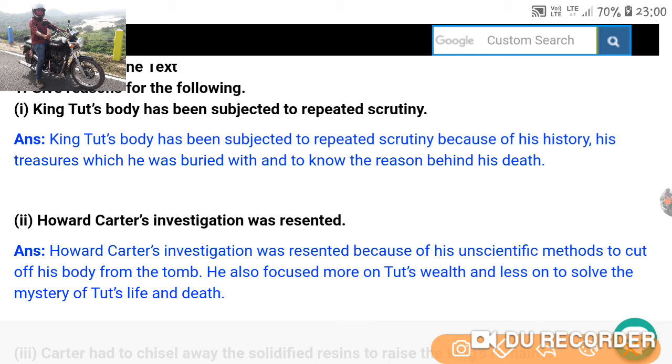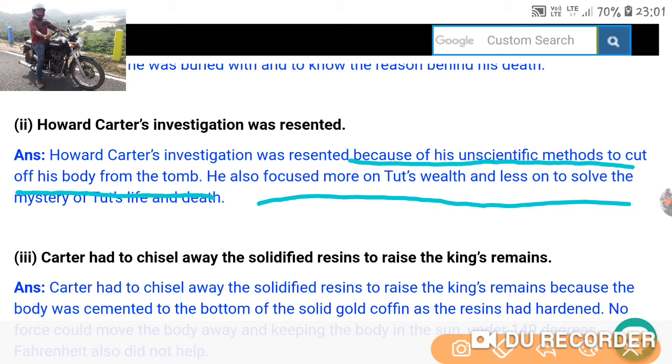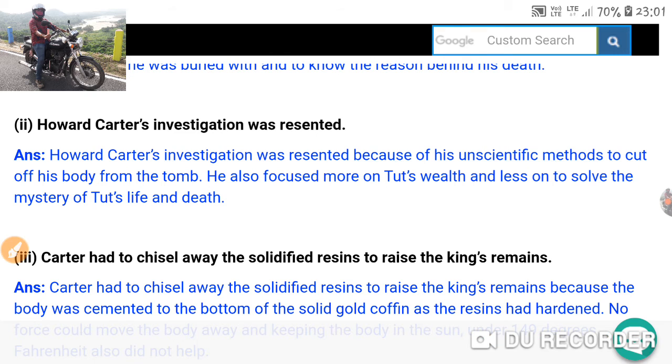Next comes: Howard Carter's investigation was resented. Why? Resented means it was not liked. Howard Carter's investigation was resented because of his unscientific methods to cut the body from the tomb. He also focused more on Tut's wealth than on solving the mystery of Tut's life and death. So Howard Carter's way of research was very unscientific. In those days, he actually dissected the body of King Tutankhamun. It should have been saved and restored in a proper way, but Howard Carter didn't do that.